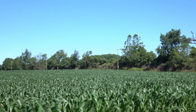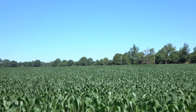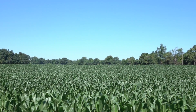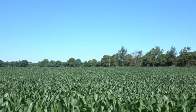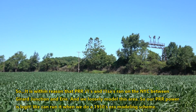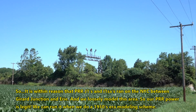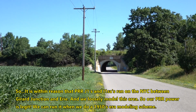This is on a large curve on a CSX behind that tree line over there. And actually up there is where the old EMP, the Pennsy's Erie and Pittsburgh line, used to break off, swing to the south, and head down toward Pittsburgh. And they had trackage rights on the New York Central into Erie. So that's there, and I do see some CSX trucks up there, so I'm not going to climb up there.